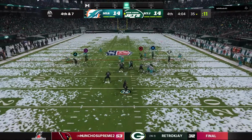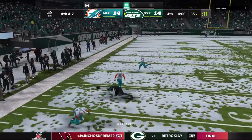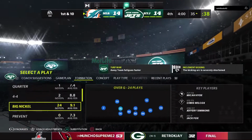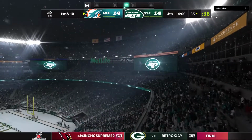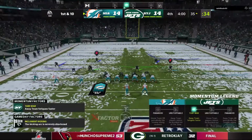Now Jones throwing on 4th down. And it's incomplete. They cannot convert, and they turn it over. Boy, it looked like he had it and dropped it. And the Dolphins get the football in great field position.